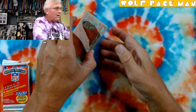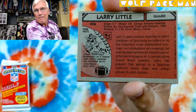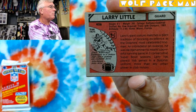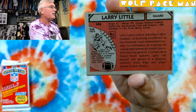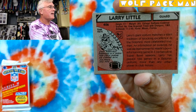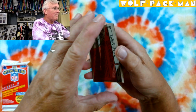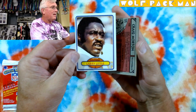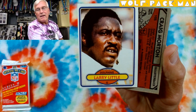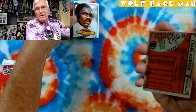All right, let's take a look at the back of Larry Little's card. And you got a cartoon. Paul Warfield averaged 21.5 yards per catch during his career with the Dolphins. Huh, I didn't realize that. I knew he was part of the perfect team. And then there's the front. Oh, Larry Little's got a boo-boo on his forehead. Hall of Famer Larry Little. Very cool.